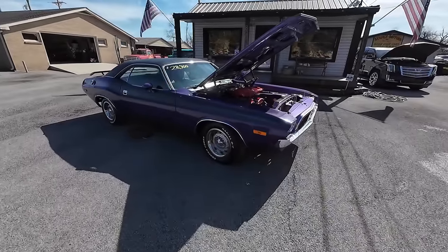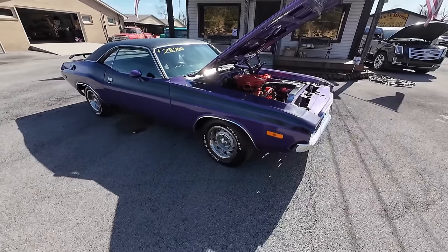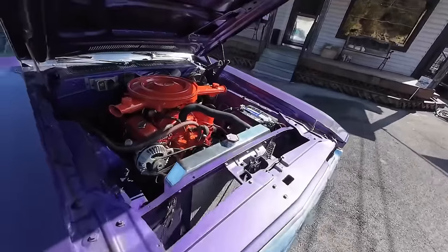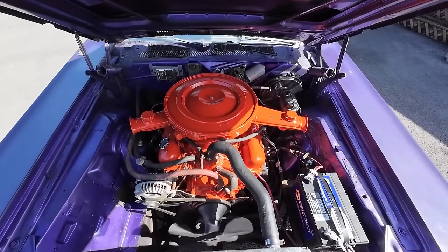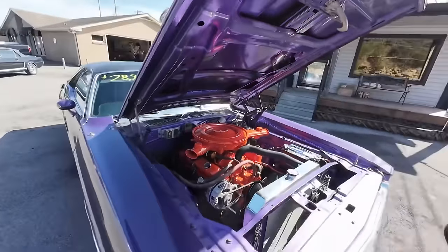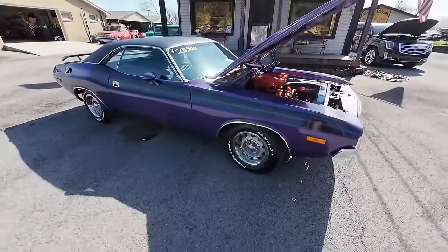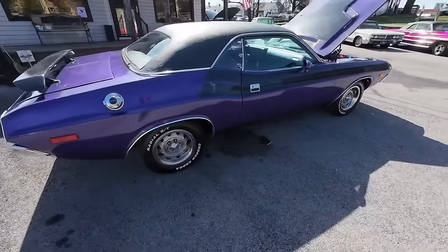Well, let's test drive time on this 1972 Dodge Challenger. After checking everything out, came back 318, power steering, power brakes, aluminum radiator. She's quiet. Three speed. It's a little different, eh? Got the vinyl top, purple, black stripes.